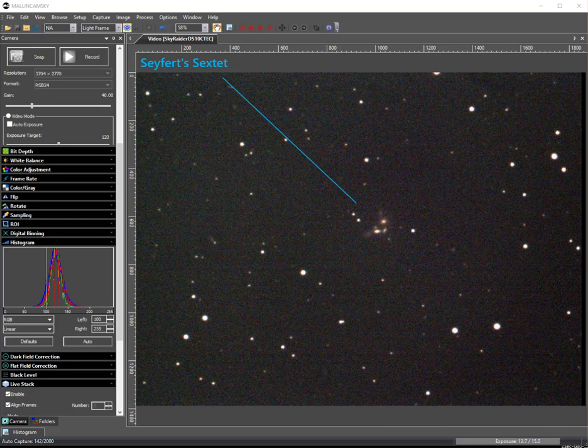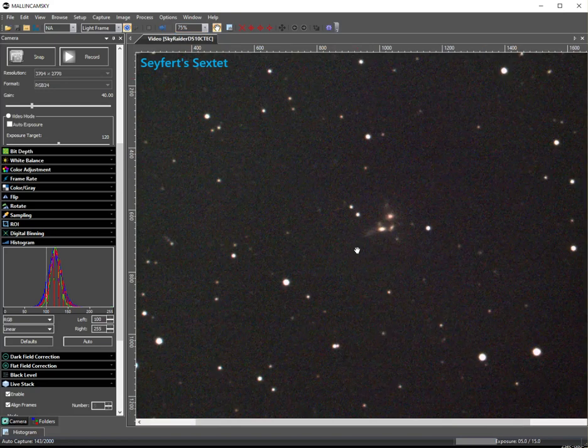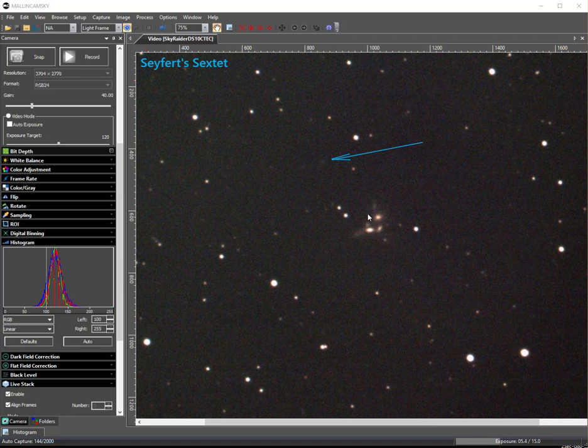One, at least. Let me zoom in a hair. Is that the leader? It's a magnitude 18.6 one right there at the tip of the arrow.